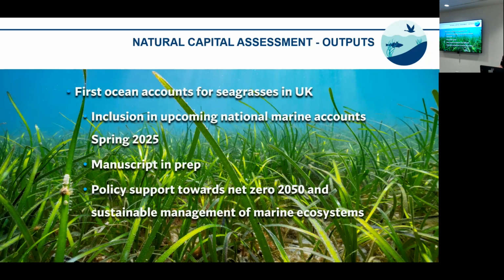The major output coming from the ocean accounts is that this is the first ocean account for seagrasses in the UK. I've reached out to the Office for National Statistics, which has a natural capital accounting team, and they've put together natural capital accounts for the terrestrial side of things in the UK, but they've also started doing marine accounts. Their first one came out in 2021, and they're planning on doing an updated version to come out next spring. Hopefully they will like the work that we've done around seagrasses and include that in there.